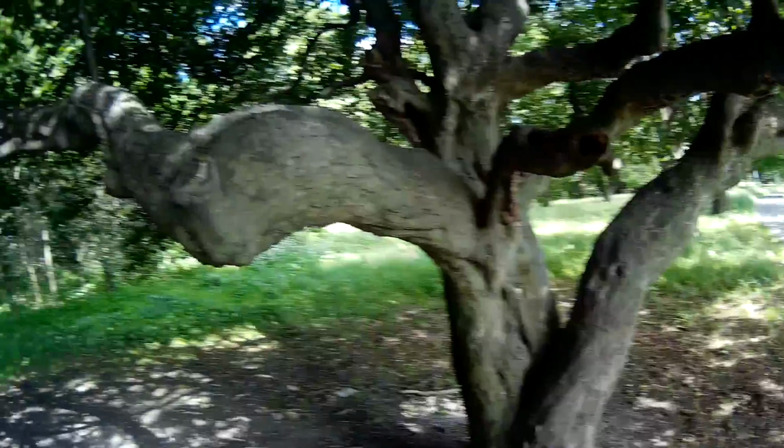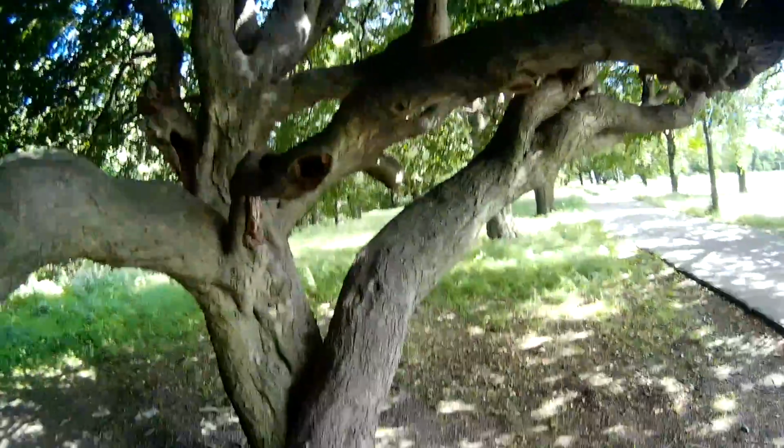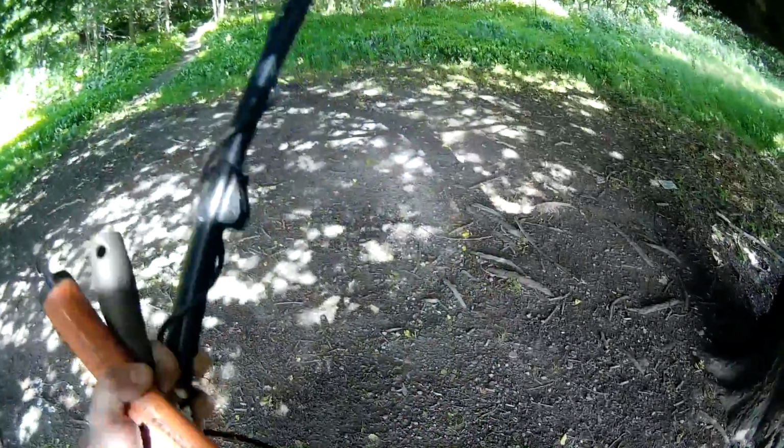This is a really, really old, funky looking tree. I like it a lot. Alright, so let's fire up the detector. Man, I see garbage everywhere.